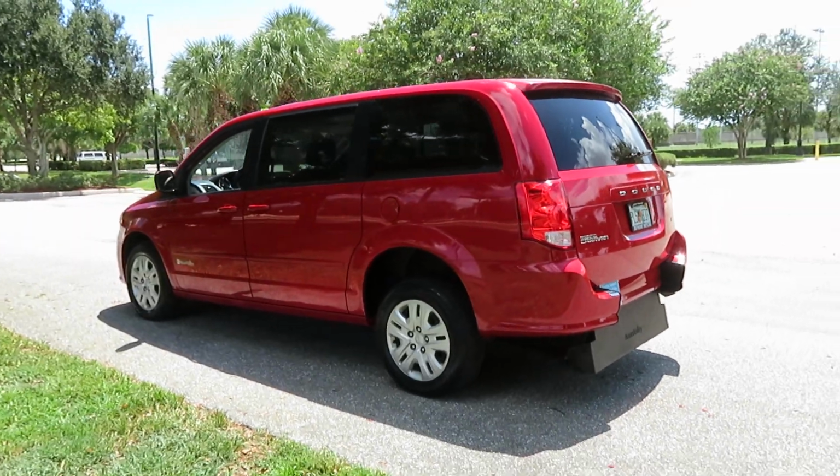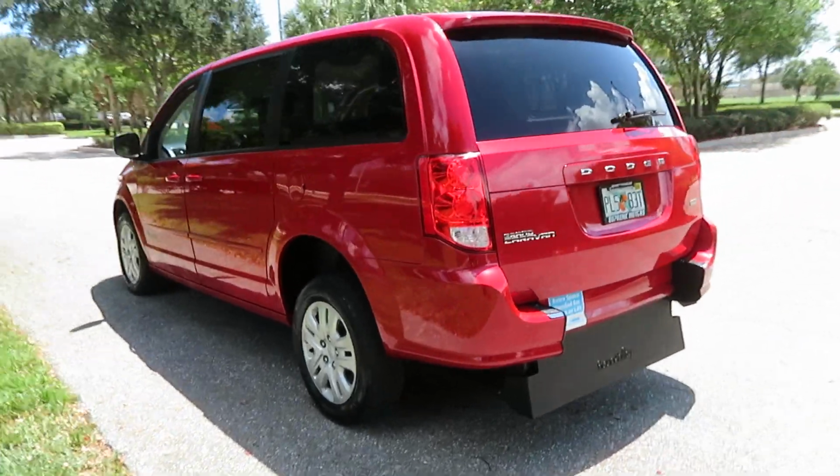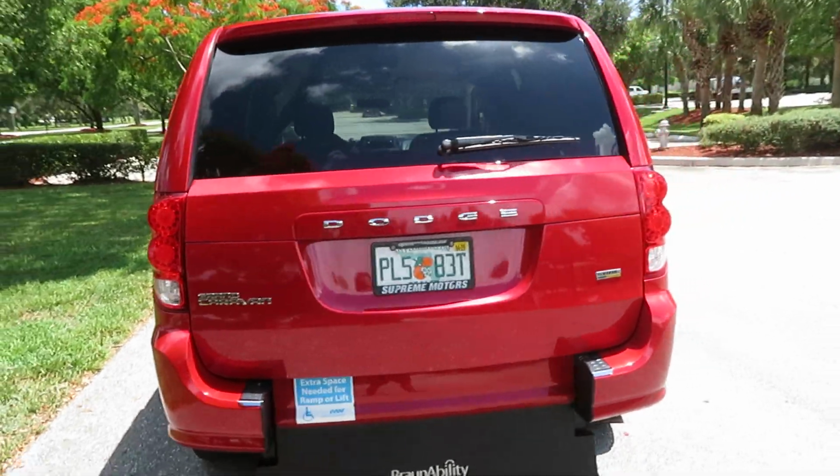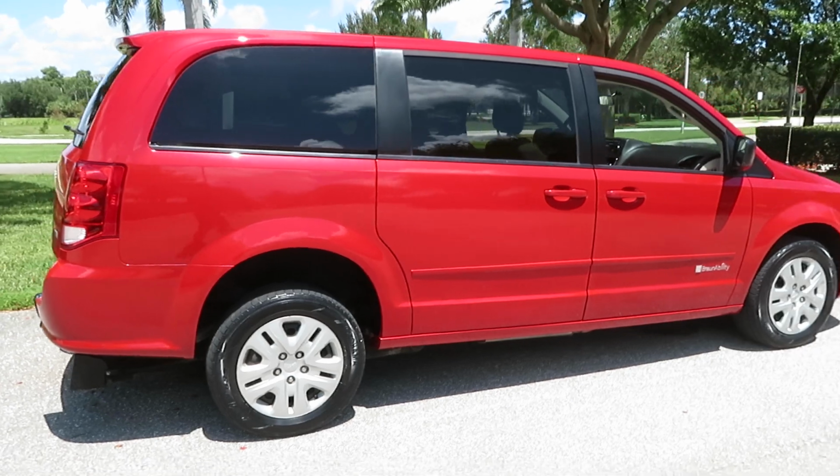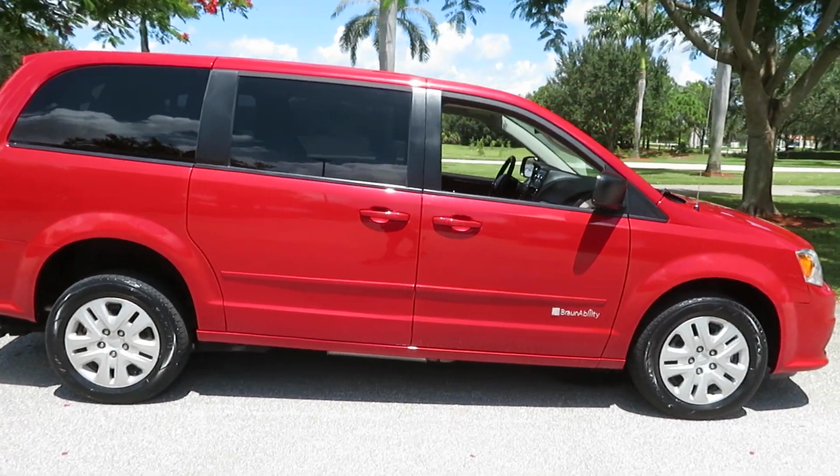We are a Braunability service and sales dealership, new and pre-owned. This thing is immaculate.